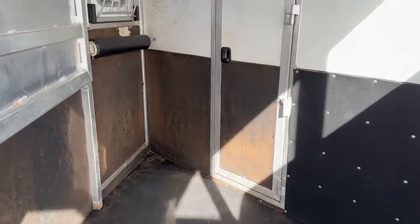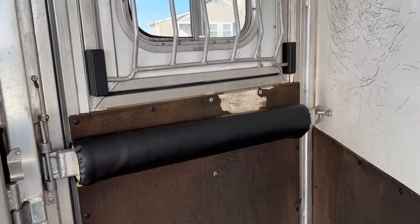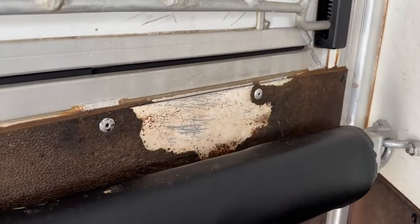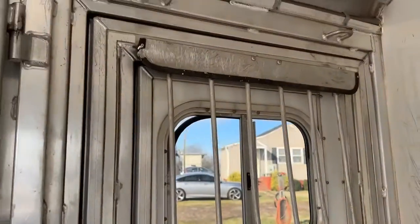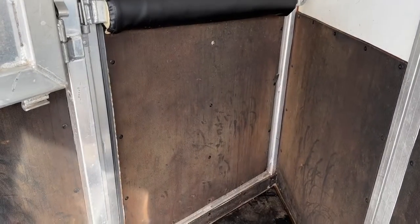I will point out this first stall. Evidently, we had a horse that was a little bit unruly. So the mat or the rubber is torn there at the top. It's got some scratches, teeth marks, I would assume here. There is no screen in this window anymore. So full disclosure, first stall has had some horse damage.